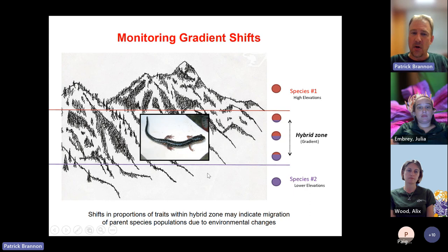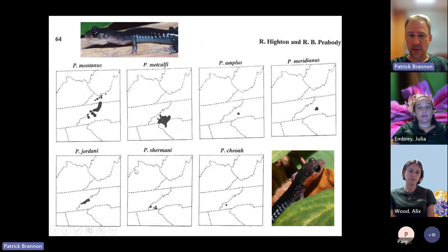And if that continues, there's not going to be any high elevation species left. They're all going to be hybrids at the mountaintops. So a lot of these species that we showed you earlier, in 20, 50 years may cease to exist as a pure parent species as these low elevation species climb up the mountain.